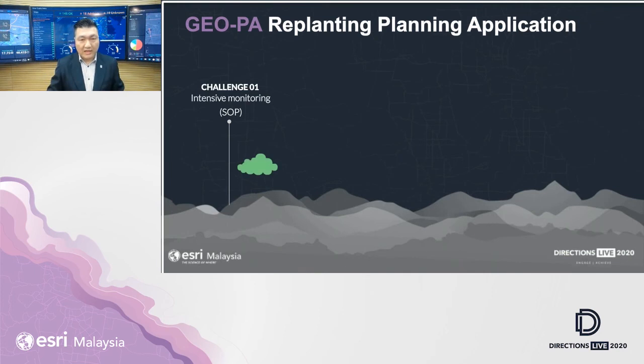So let us move to the third solution, replanting. Replanting is a stage where oil palm reaches the end of its life cycle, approximately 25 years, and we chop down the palm and replant. Mistakes or pitfalls we learned from the past should not be repeated in the new cycle of planting. That's why we have designed a GEO-PA solution for replanting planning. It's a crucial turning point to make things right, for optimum production in the coming 25 years.